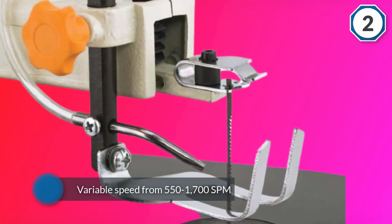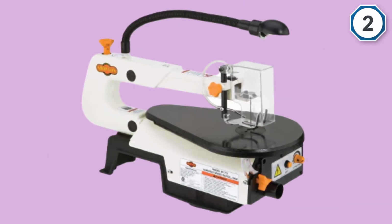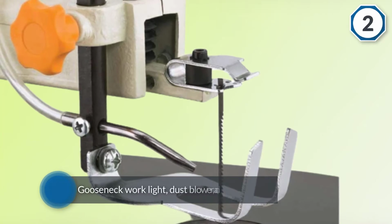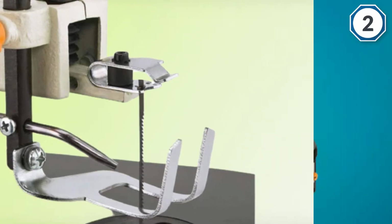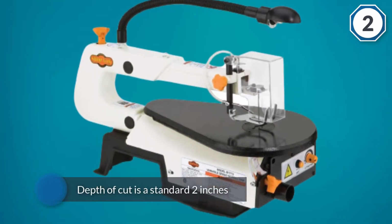It features some nice additions like a gooseneck work light, dust blower, and a dust port. Depth of cut is a standard 2 inches. This saw tended to vibrate and bounce at higher speeds, making clean cuts more difficult. Although it's been advertised to be able to use both pinless and pin blades, we don't recommend this saw for use with pinless blades.